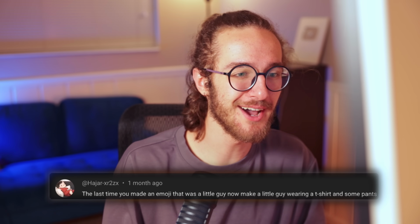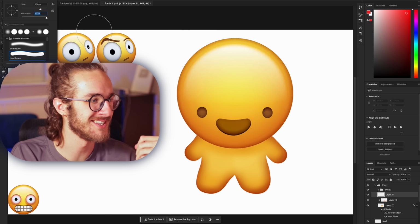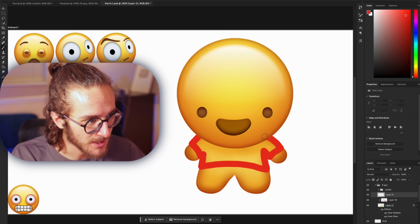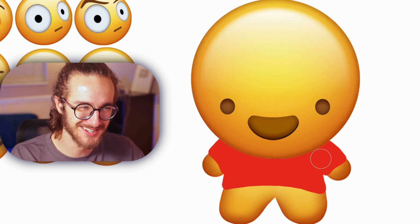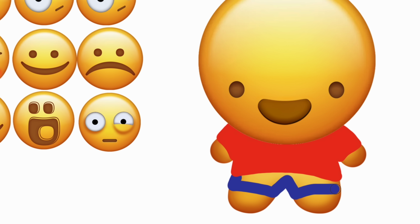And this person pointed out that he's not wearing any clothes. I should have probably thought of that. So we're just gonna work on that, give him a little t-shirt and some pants. I don't know the best way to do this, but let's just send it. Something like that'll do, right? Yeah, that already looks a little more appropriate. Got the shirt, let's get the pants. But we're just getting the general outline.